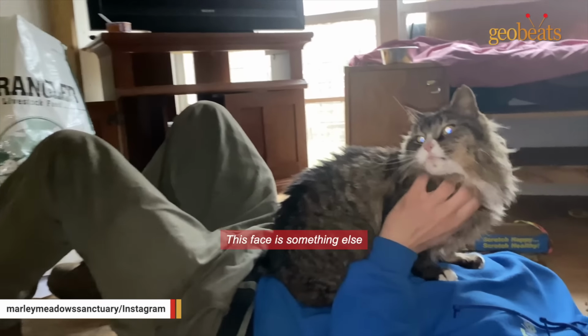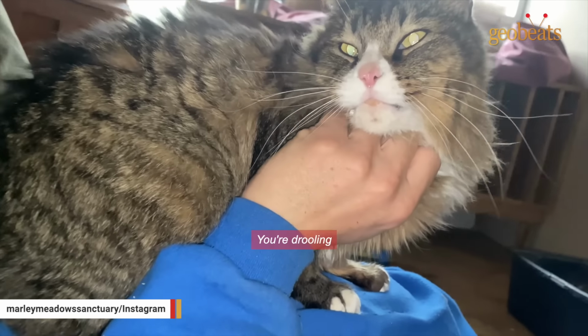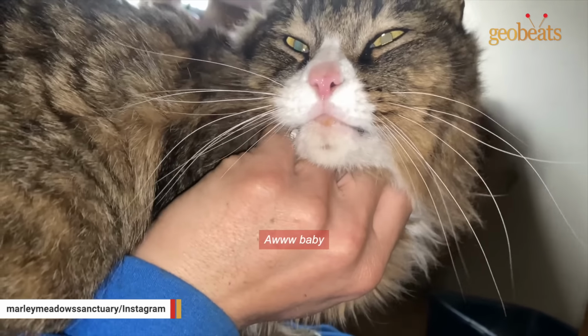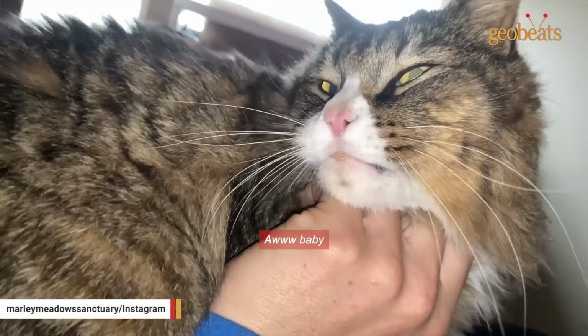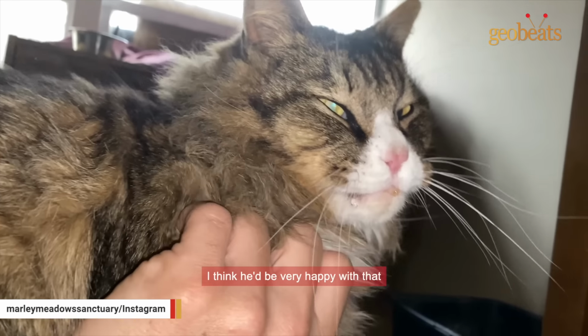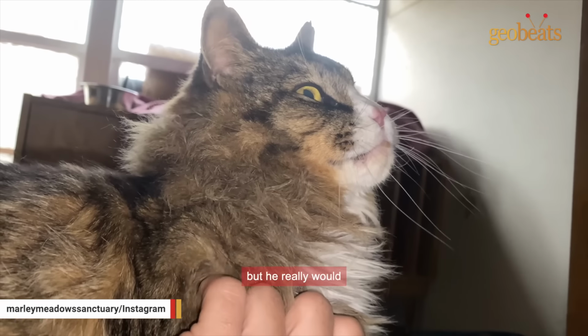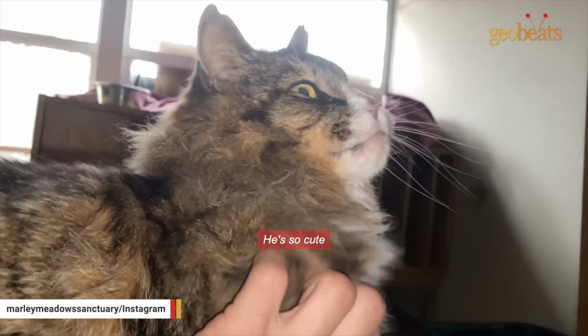Those fangs are something else. Oh, he's drooling. You're drooling. Oh, baby. He's very clingy. If I could carry him around in a baby carrier, I think he'd be very happy with that. I could get him to play with a couple toys, but he really would just prefer to be in your arms. It is so cute.